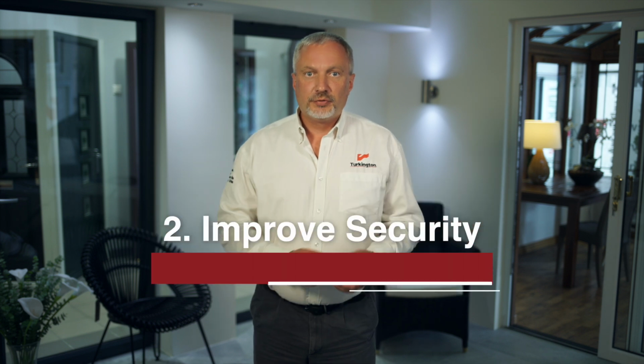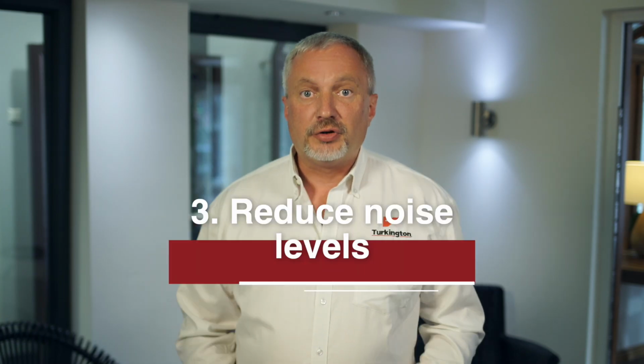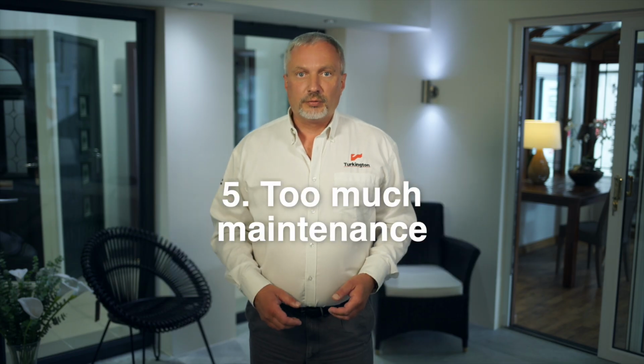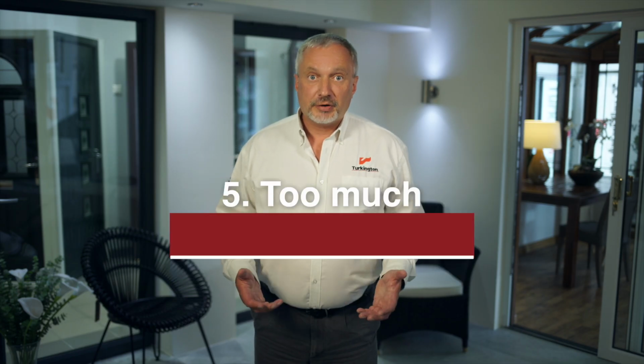How do you know it's time to replace your old double glazed windows? Windows are changed for a variety of reasons. The main ones being: 1. To reduce energy bills, 2. To improve your security, 3. To reduce noise levels caused by poor functioning or single glazed windows, 4. The current windows are just not keeping up with the styles and designs now available with modern profiles and colours, or 5. The current windows just require too much maintenance and function poorly.